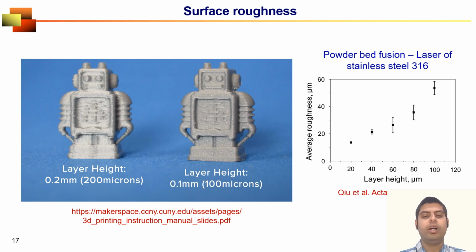If you use 200 micron layer heights, you can finish the component faster. But look at the surface, they have staircase effect. That means the surface quality is not good. It needs post-processing like machining, grinding, which will add extra cost.